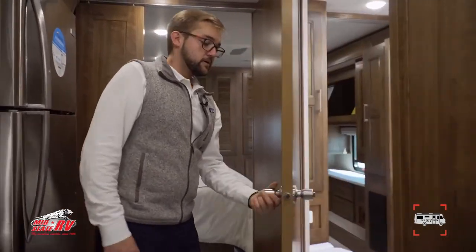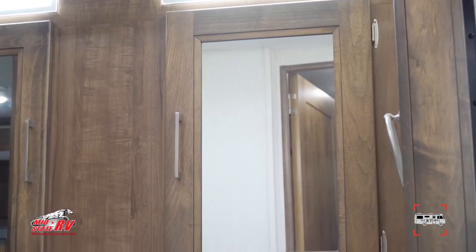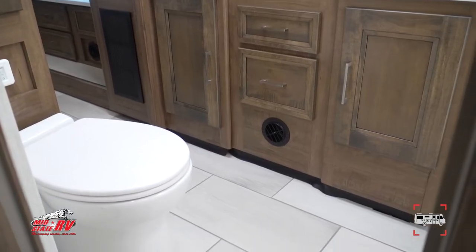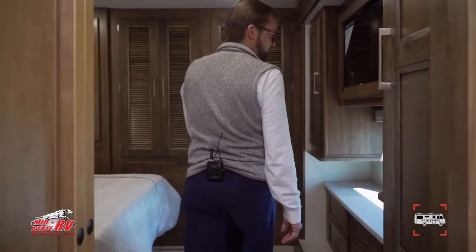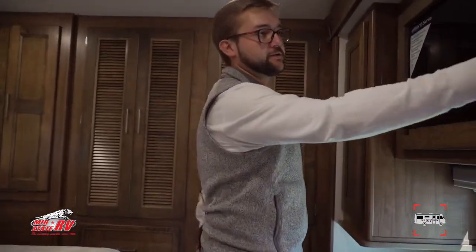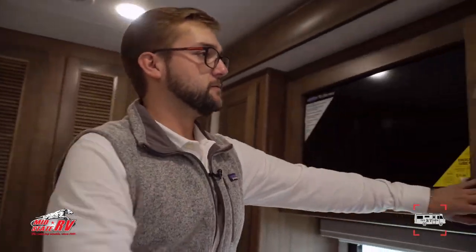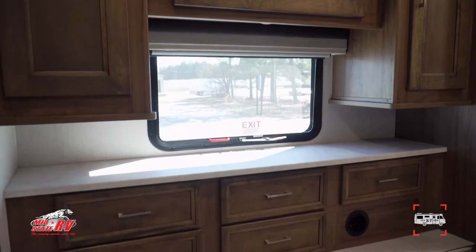Now this coach is a one bathroom coach, but it is a dual vanity, as well as it is going to have porcelain toilets and a stand-up shower. Moving back here to the bedroom, one of the neat features of this is you do have some hidden storage, like behind your television here, as well as you have these two wardrobes.